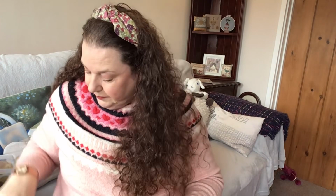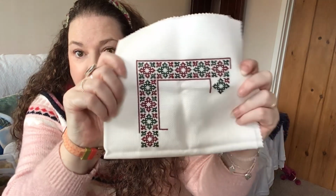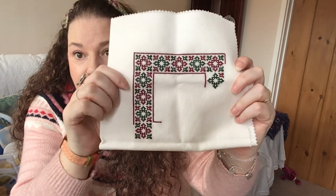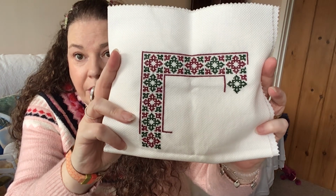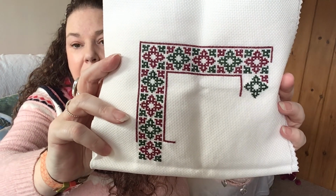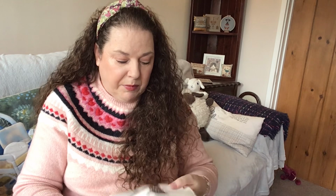So I'm using DMC 814, which is the burgundy colour, and then 890, which is the green. So yeah, and this is quite a mindful stitch as well, because you don't have to look at the chart, you can just stitch where you've stitched before. So I really need to pick this up. I'll be saying that with all of my pieces, to pick this up and try and get that border done, because there isn't much, there's just the words inside and a couple of baubles. That'd be nice to come out for next Christmas.